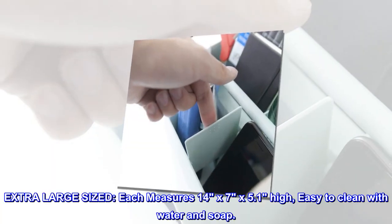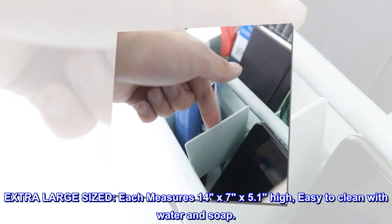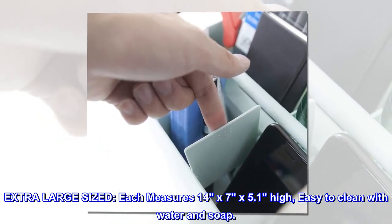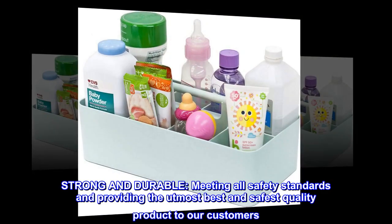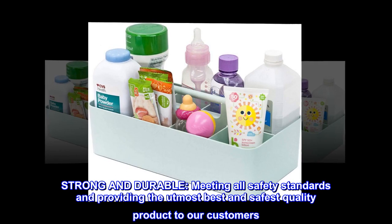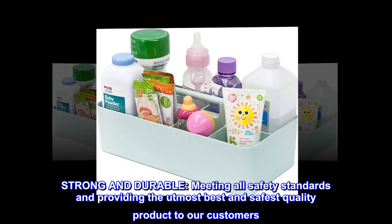Extra large sized. Each measures 14 by 7 by 5.1 high, easy to clean with water and soap. Strong and durable. Meeting all safety standards and providing the utmost best and safest quality product to our customers.